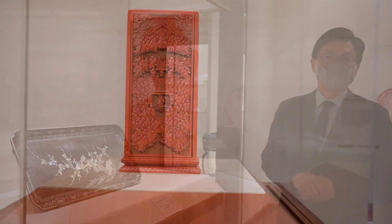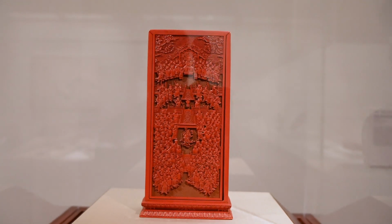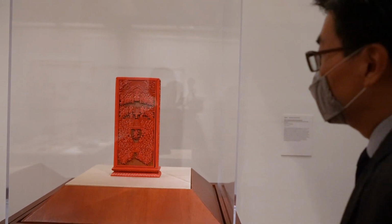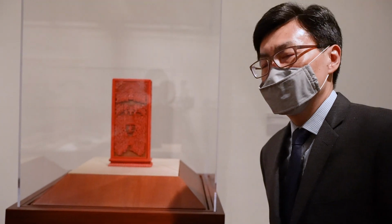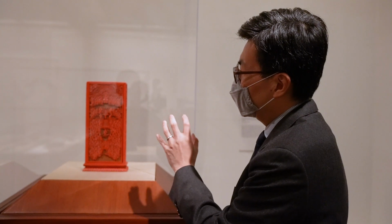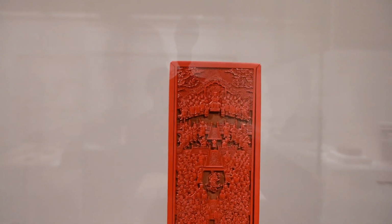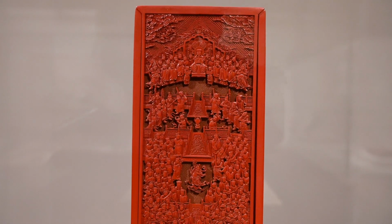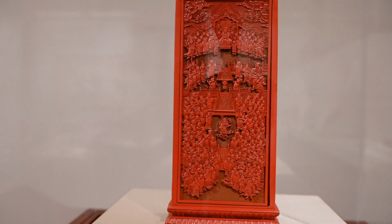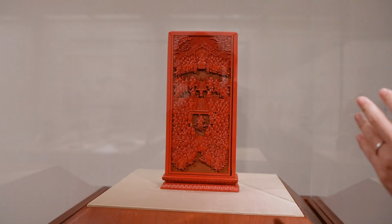Here we see a fabulous incense container. Actually, this was used on the altar of a Taoist temple. Here we see a procession of the Taoist immortals. So this is also, again, I would remind you how to treat this as a real masterpiece. Looking at all those details, every figure, look at their faces, all different. Some smiling, some looking very stiff, some serious, and also their clothes. This is all carved on lacquer.